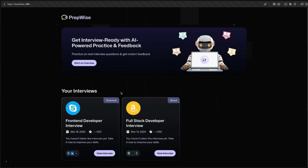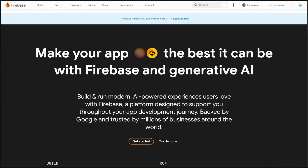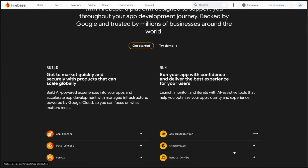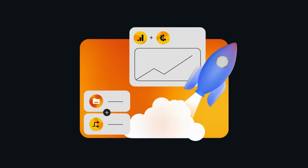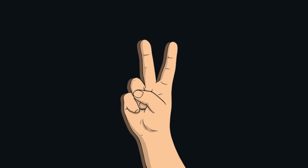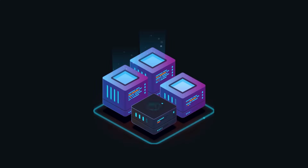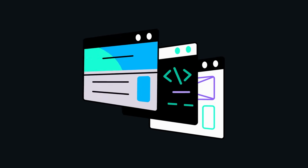Let's store our interviews and handle the authentication using Firebase. Firebase is a backend as a service tool offered by Google, providing authentication, databases, storage, and more without having to manage servers. It's widely used by startups, mid-sized companies, and even enterprises like New York Times, Duolingo, Gameloft, and Alibaba for rapid development. And there are two types of SDKs that Firebase offers. The admin SDK allows secure server-side operations, while the client SDK enables direct interactions from web or mobile apps.